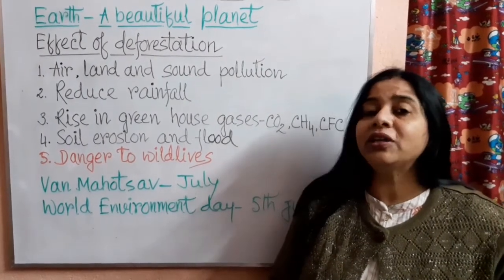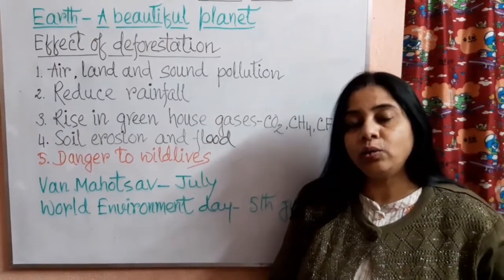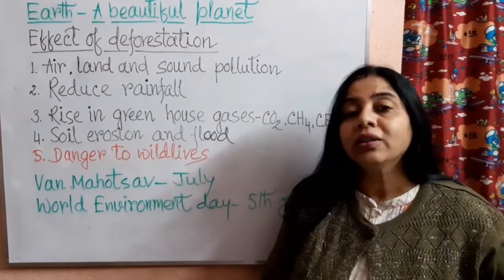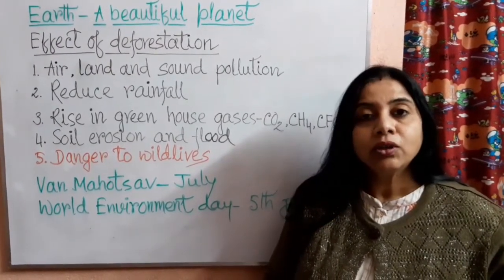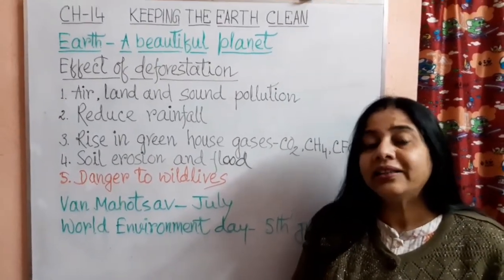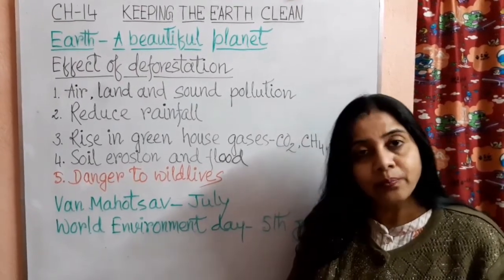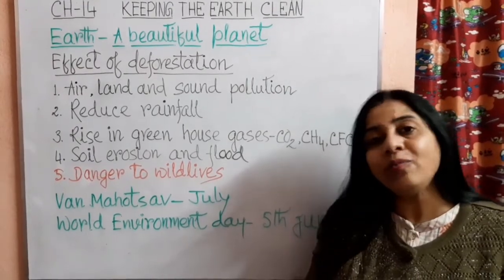Okay, and keep the soil fertile for growing plants. So, this is soil erosion. Sometimes by speedy wind also the upper part of the soil is blown away. So when there are trees or grass plants, they hold the soil tightly and prevent soil erosion. Got it? But by cutting down trees, this can't be possible.